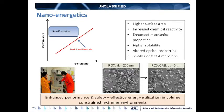Nanoenergetics are energetic materials that contain nanoparticles that have a particle size with a diameter of 100 nanometers or less, where material properties change significantly at this scale compared to traditional energetic materials. So to gain a bit of an appreciation of the scale, 100 nanometers is the same size as a virus, or 1,000 times smaller than the diameter of a human hair. So these properties give munitions based on nanoenergetics more energy output for a given volume and also reduced vulnerability.